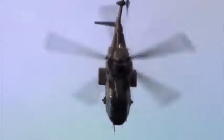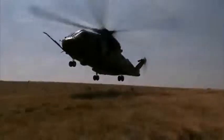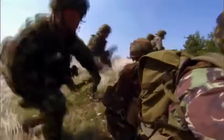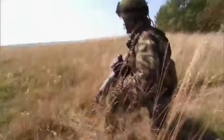The EH-101's wing-tipped rotors allow it to carry a rescue force through hostile skies virtually undetected. Giving them the advantage of surprise in a game of life and death. The rescue force finds its target.